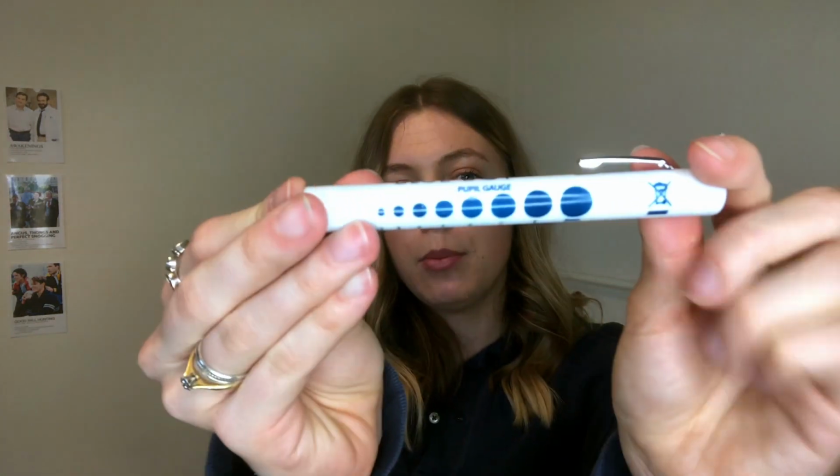It has got the pupil size there so I can see and measure my patient's pupils if I'm a bit worried or if they're dilated or anything, and it's also got a torch. Even if you don't need the pupil gauge, having a torch is so handy, especially if you're checking someone's heels and it's dark in the room, or you're wanting to look at a patient's pressure areas, or just in general, to be honest, just having that in your pocket is always good.